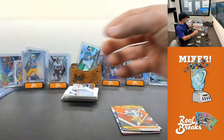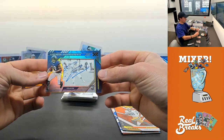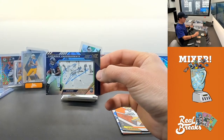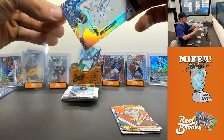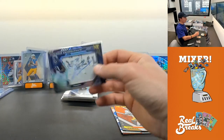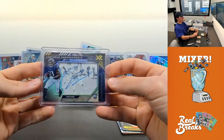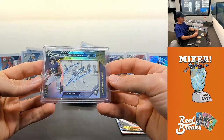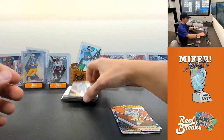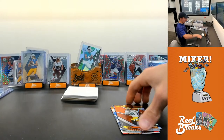Nice hit, Frank. And last but not least, Devin Duvernay, Luminous Endorsements auto out of 99. I think this card is beautiful. These are sweet. We hit one of the other Luminous Endorsements in the first break as well. And that is just a sick looking card. So that's going to go up there next to the Fromm, just as a base auto. Xavier McKinney rookie, and that does it for XR, and that does it for the break.